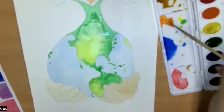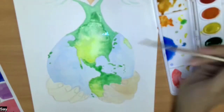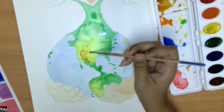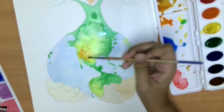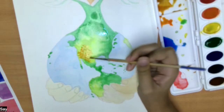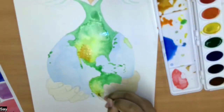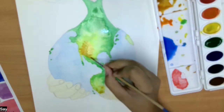And then I think lastly for the landmass would be just to go in with orange and brown to make the Rocky Mountains and the North American desert and things like that. So it's over the SoCal desert that extends into New Mexico, Arizona, Nevada, Utah, Colorado. And same thing down here, I believe also has some more arid, dry climates here in South America. So that's what we're doing.